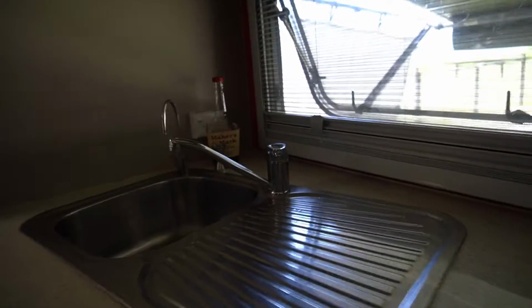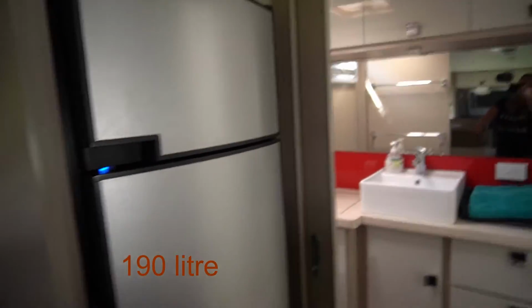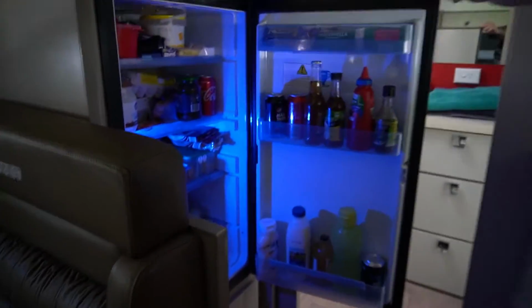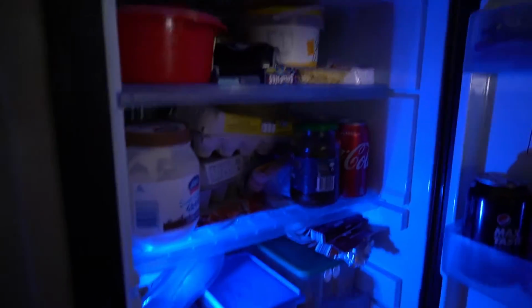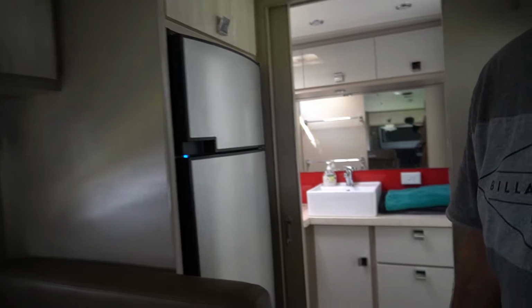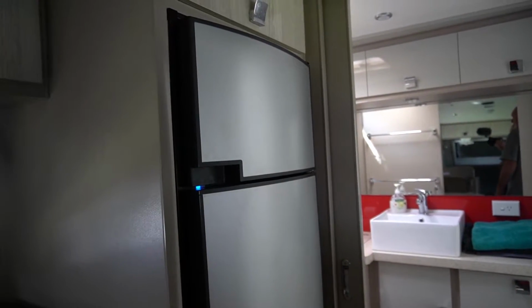We've got filtered water, normal water, and a good sized fridge. Although after coming from 2 massive fridges, it is still a bit of a learning curve. We've got a bit of everything in there, the important stuff, bit of beer, some chocolate. Yep, so the fridge operates on gas, 240 volt and 12 volt connected to the vehicle.